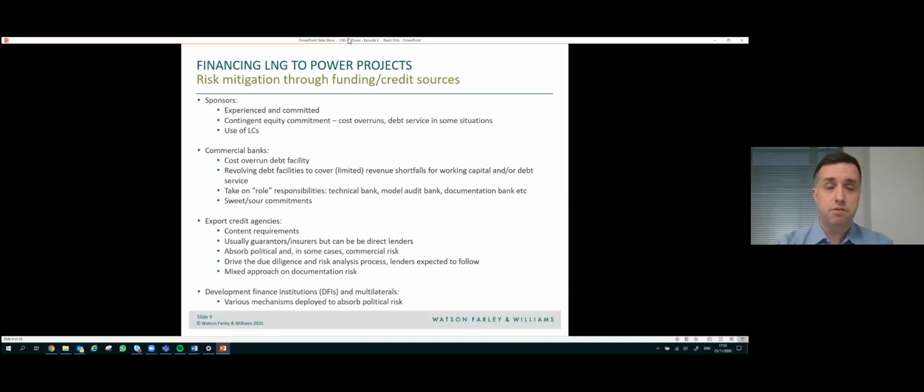Export credit agencies are also a very good source of cheaper funding, but of course do rely on there being local content requirements if they do have the appetite to become involved. And this can be by way of direct lending, guarantees of the commercial debt, or as insurance providers. And when we do see them involved, they do tend to drive the due diligence process, but often follow the lenders on the documentation risk.